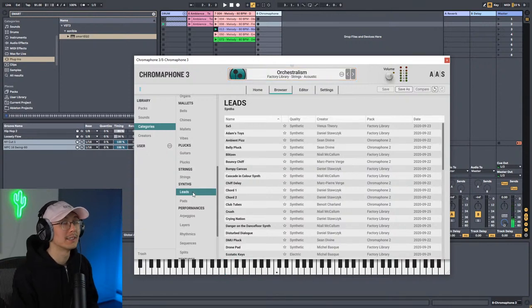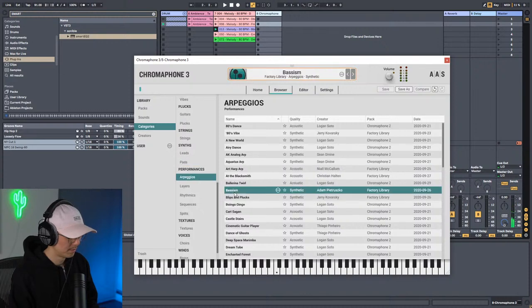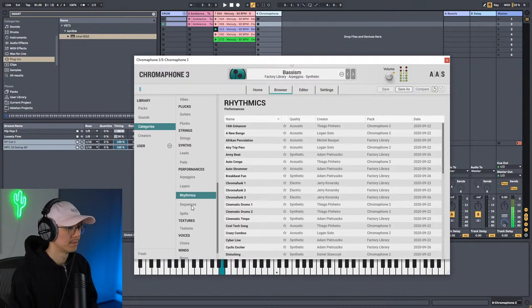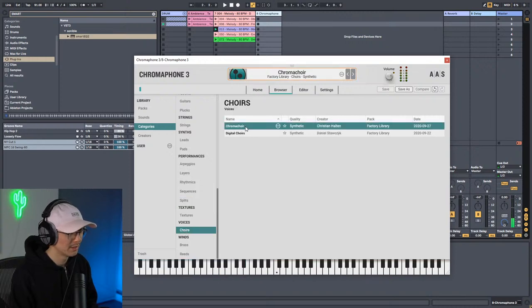So with physical modeling, you can get a lot of textures that you couldn't with regular, I guess, subtractive synthesis. It's a totally different style of synthesis. Definitely encourage you to add it to your arsenal. Check out the choir sounds.